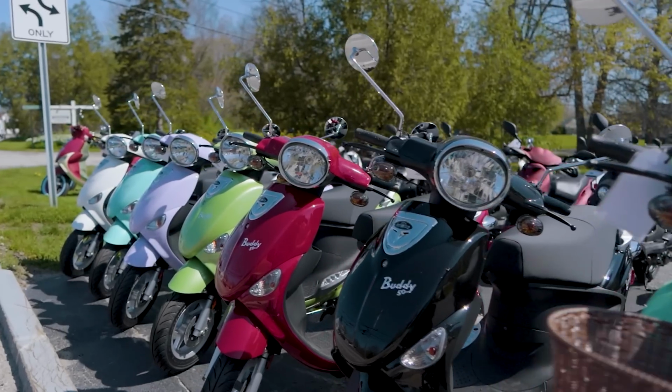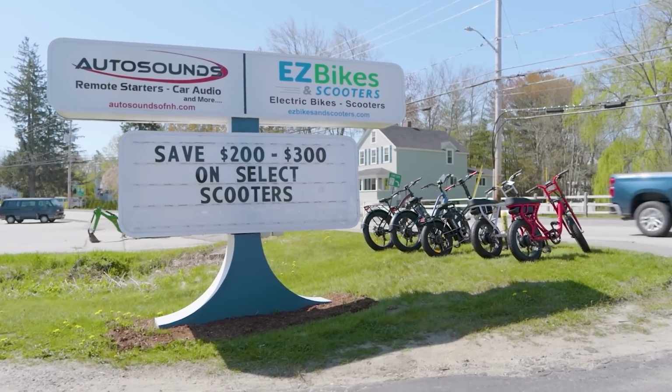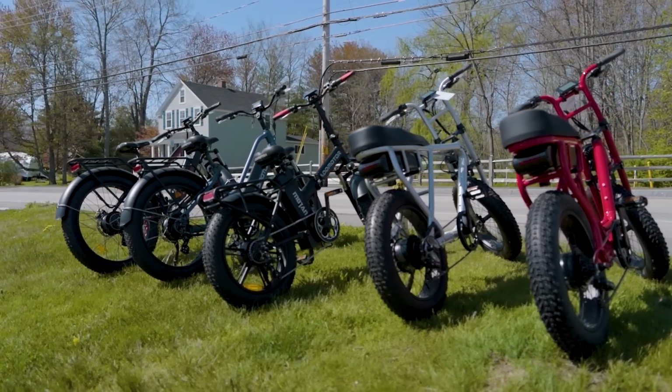I'm so excited that technology like this exists today. That's right. Even a few years ago, there weren't electric mopeds like this. Yeah, we picked ours up at a local scooter store called Easy Bikes and Scooters up in Exeter, New Hampshire. The staff, I gotta tell you, like the most friendly people you're ever gonna meet, super helpful, and they had a huge selection of e-bikes and mopeds.